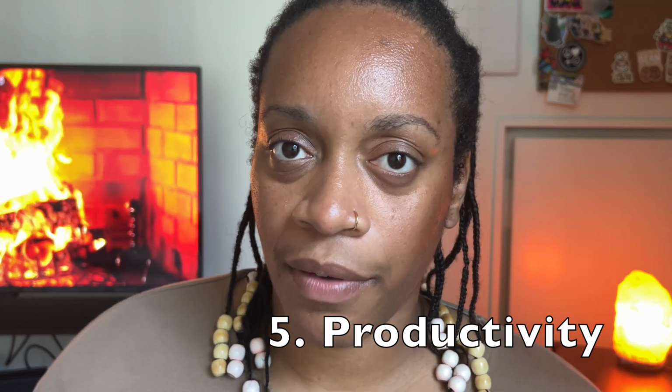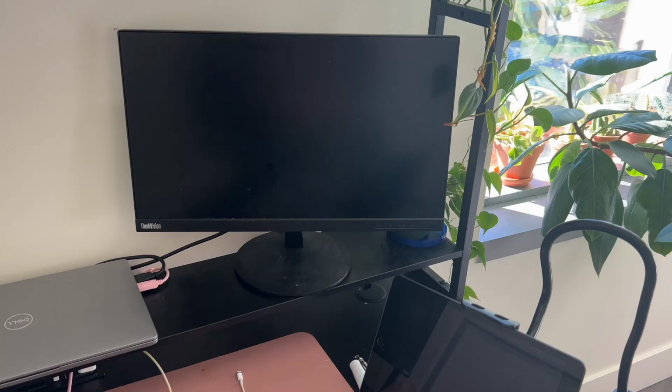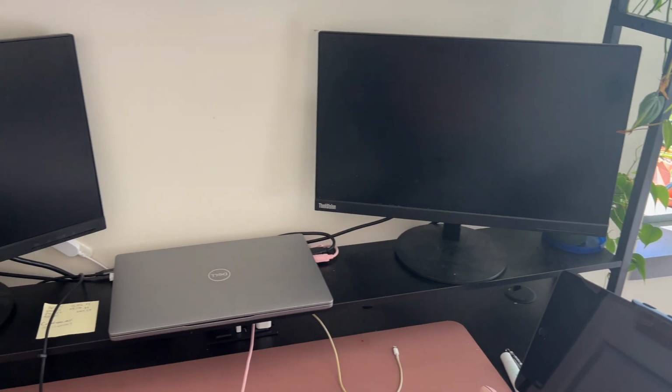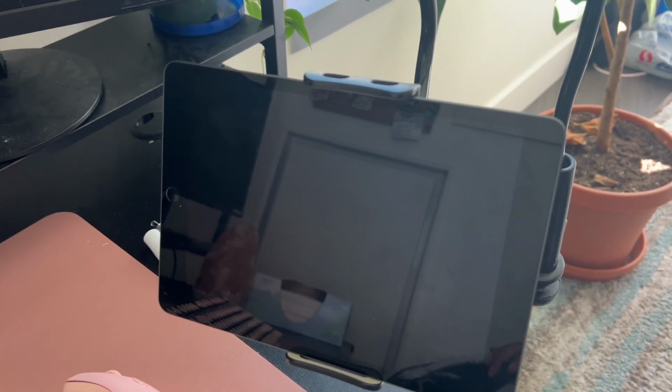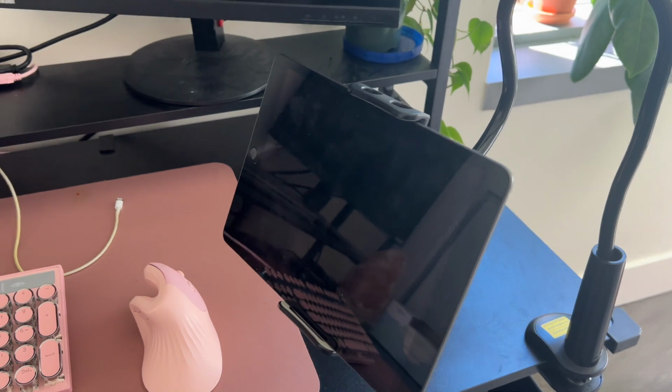And last but not least, we have productivity. And productivity makes up basically the rest of my desk, starting with my 2 monitors. I use these monitors for my 9-to-5 work, and then if I ever need any extra monitor space for any outside work that I do, whether it's budgeting or blogging, stuff like that.